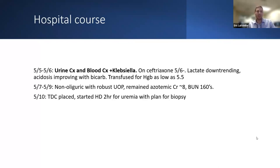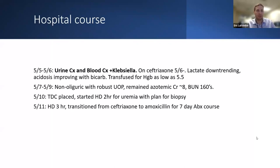The decision was made to go forward and plan for kidney biopsy, given the subacute decline in kidney function that remained somewhat unclear in the background. She was started on dialysis really to address her uremia in preparation for biopsy. So she did receive 2 sessions and she remained on antibiotics, receiving about 6 days at the time, and then underwent renal biopsy on May 12th. Okay, thank you.